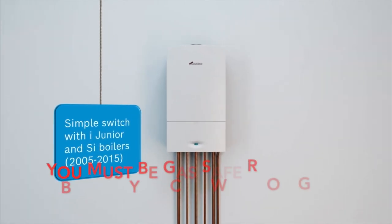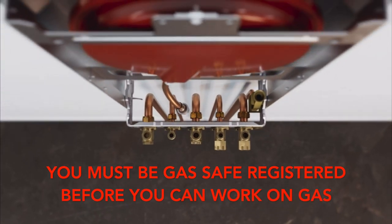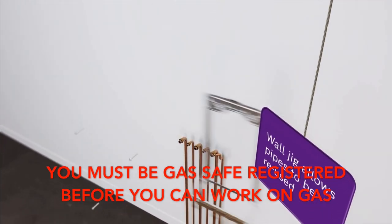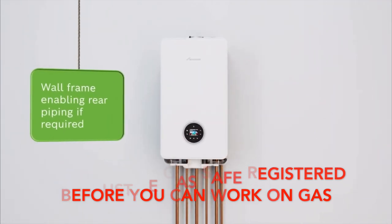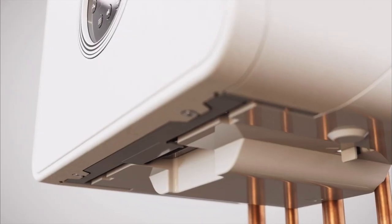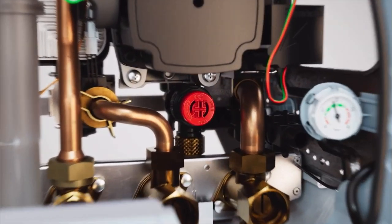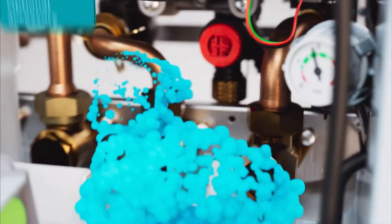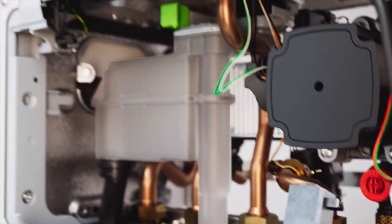Now, Worcester say this new 4000 is a simple switch with the Junior, the SI and the I boilers. The only problem is those boilers had the expansion vessel on the back where the new one is built inside now. So that can cause a few problems with the flue, but there's a way over that. Now, once we remove the cover, you can now see the pressure relief valve has got easy access at the front. And they have this smart filling system.